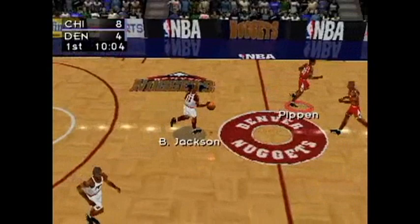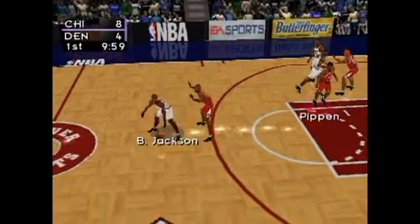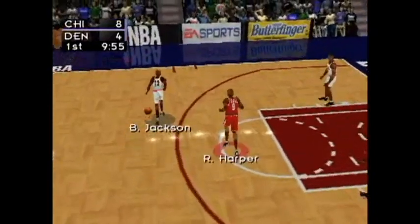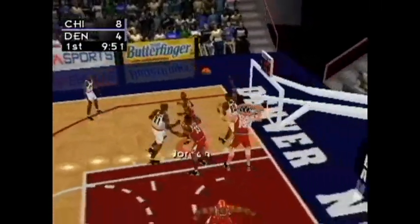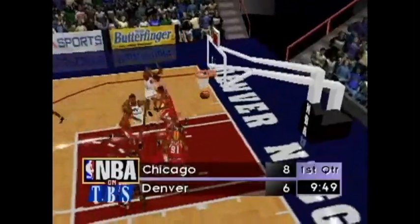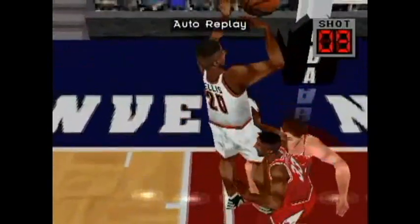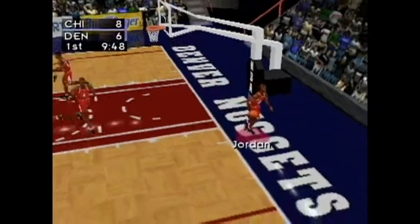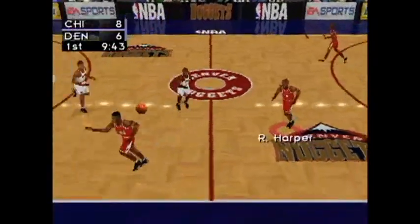Inbound pass to Jackson. Jackson to Garrett. Number 14 gets the ball. Ellis takes the fadeaway jumper, all net. Denver is behind early in the half.